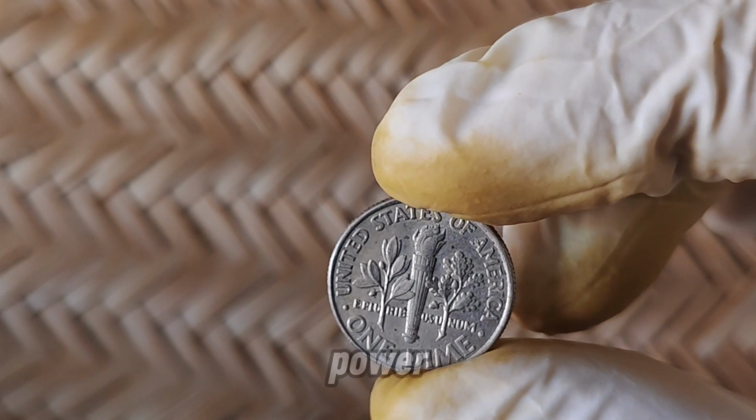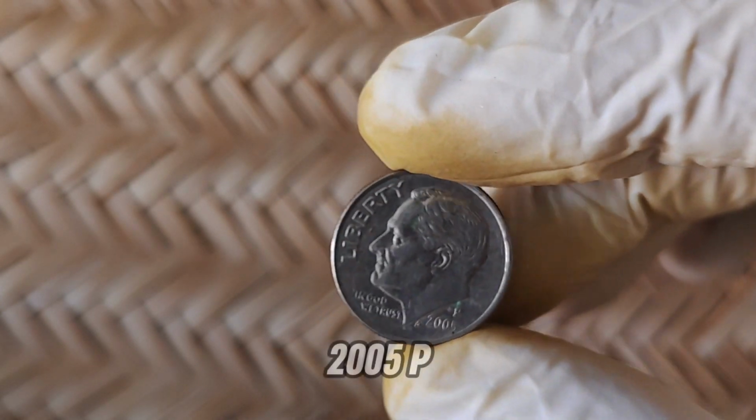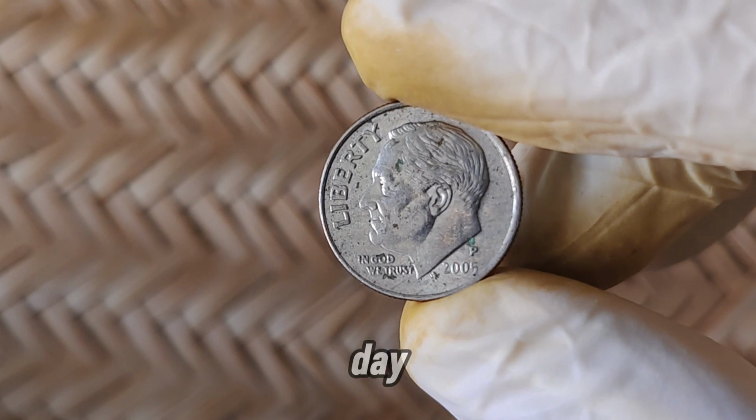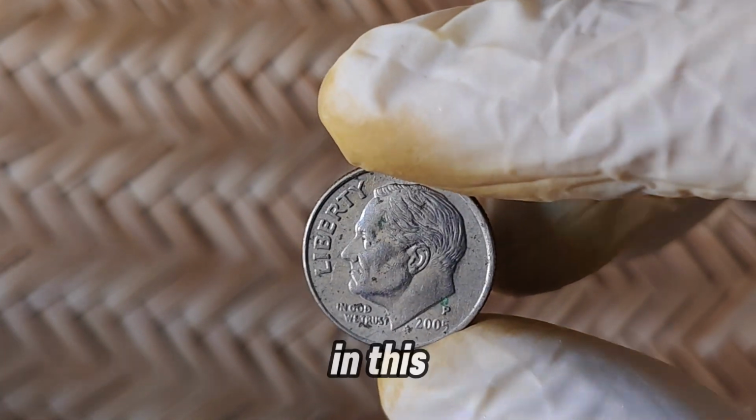Remember that knowledge is power in the world of coin collecting. Rare finds like the 2005 Roosevelt dime with the mint mark variation don't come around every day, but if you stay informed and keep checking your coins, you might just strike gold, or in this case silver.